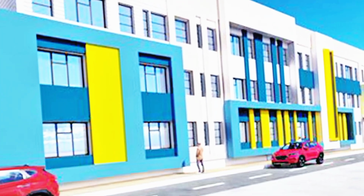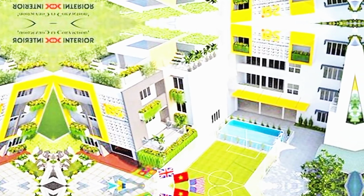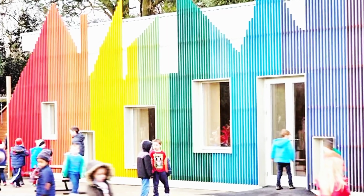Now, here's a question for you. If you could add one feature to your local school's exterior right now, what would it be? Maybe more green space? Better sports facilities? A more modern look? Drop your ideas in the comments.